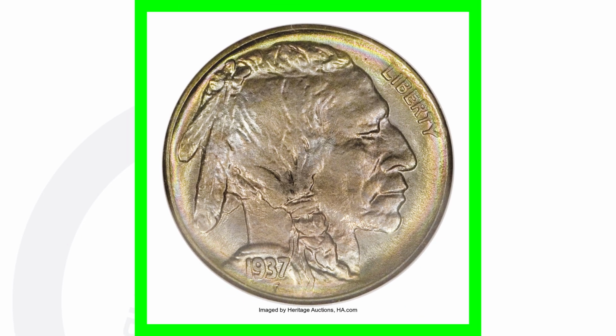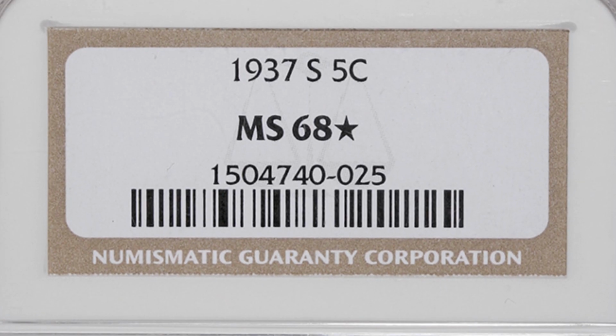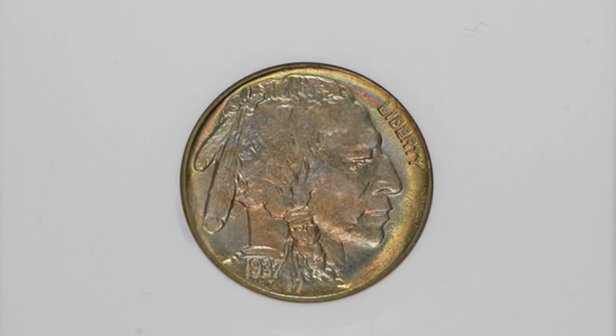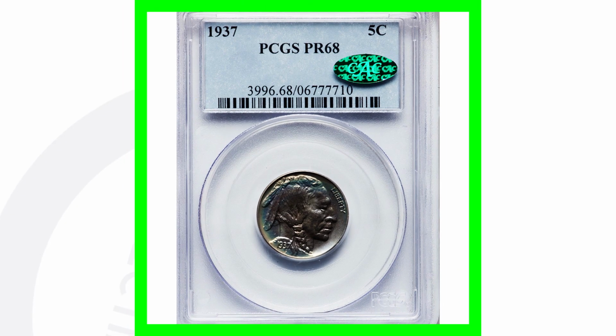Now if we look at the 1937 S, that has some really nice toning to it. It's graded at a mint state 68, so even a higher grade on this coin, and it doesn't have any types of errors or anything. This coin is super, super valuable. Now this Buffalo nickel sold for over $29,000. A $29,000 Buffalo nickel. That is incredible. Let's move on to another more expensive nickel.